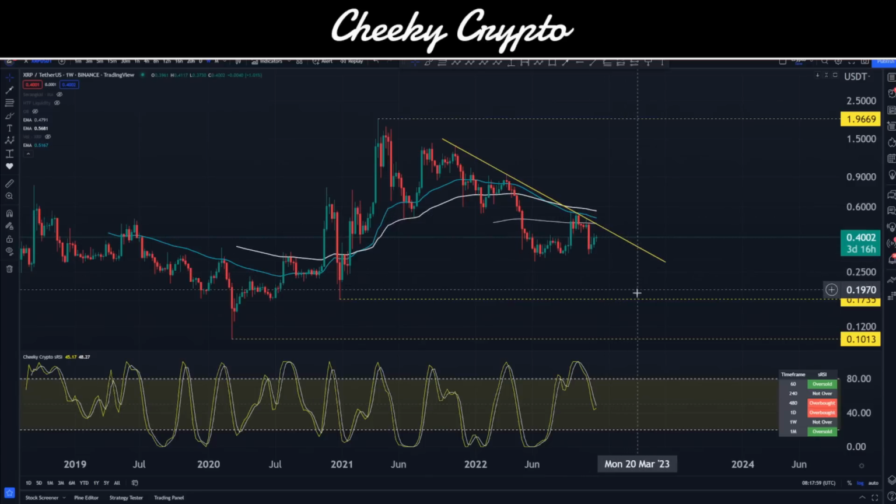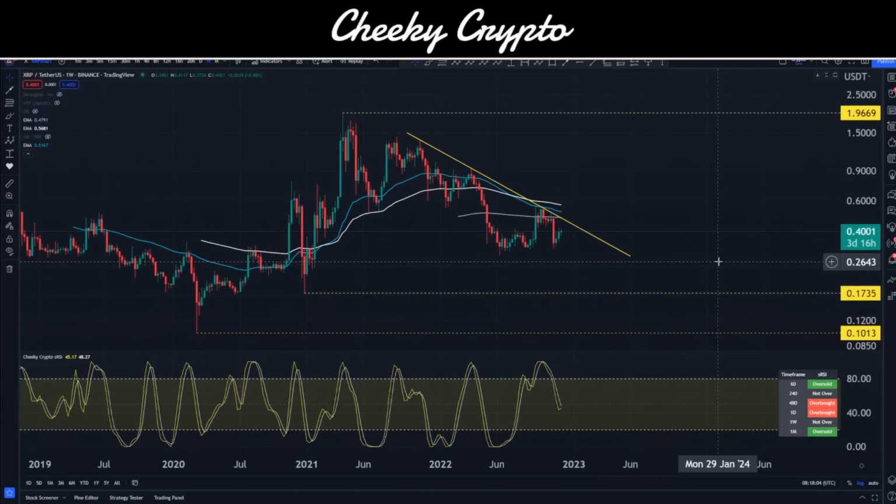Now, I'm hoping for 26. I don't want to see it come down to a double bottom here at 17.35. But if it does, that's a fantastic opportunity as well. At the moment, I can't see a structure or a requirement to do so. At the moment, it looks like 26 cent. But it can, of course, overextend out of that and drop down a little bit lower if it needs to.